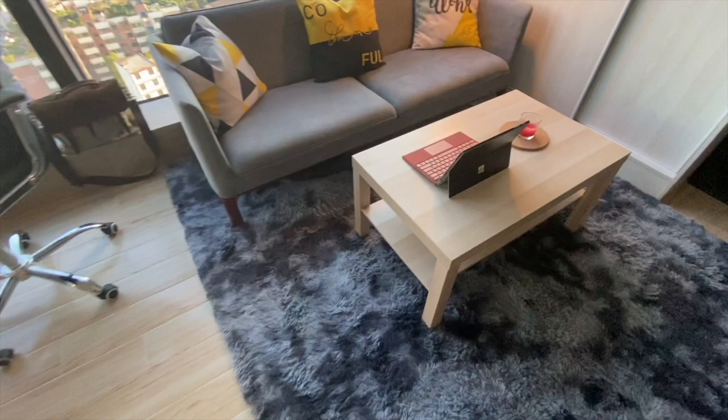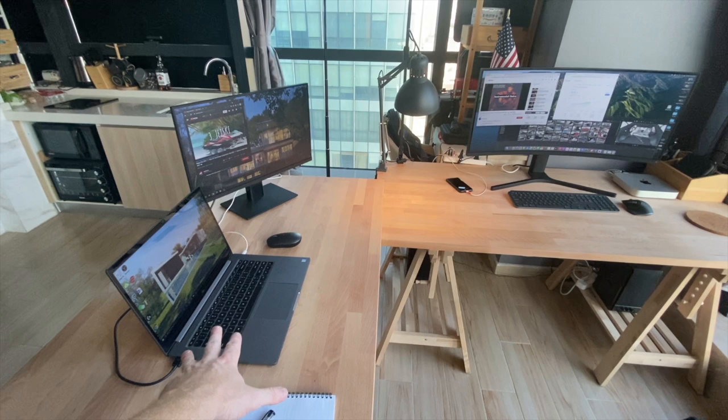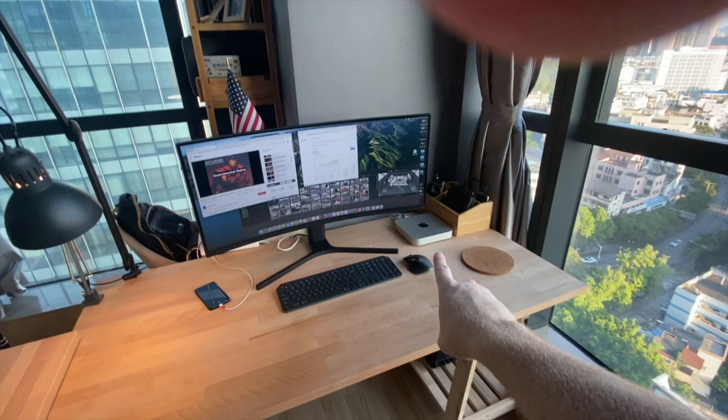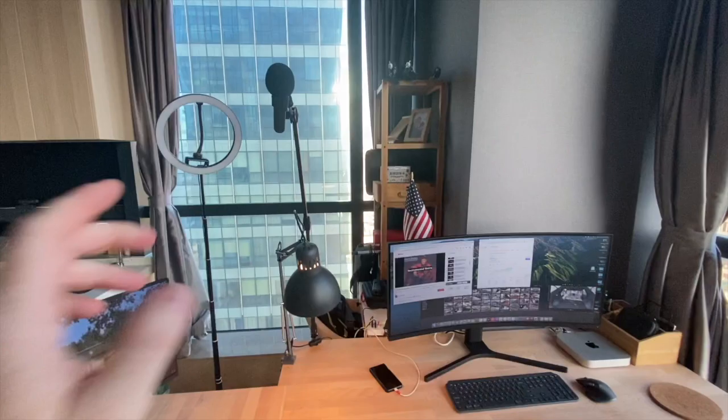Okay, so my equipment, I got the Microsoft Surface. That's my on the go. And then I have my Xiaomi notebook. I've had this for about 3.5, almost 4 years. Still working on an extended desktop here. And then over here is the Apple Mini with the M1 chip and the Xiaomi gaming monitor. I don't game, but it's nice and wide for editing. And I got all my other gear here.